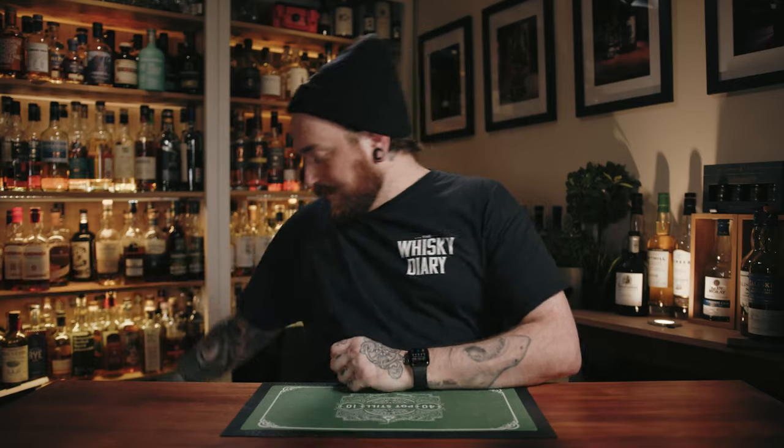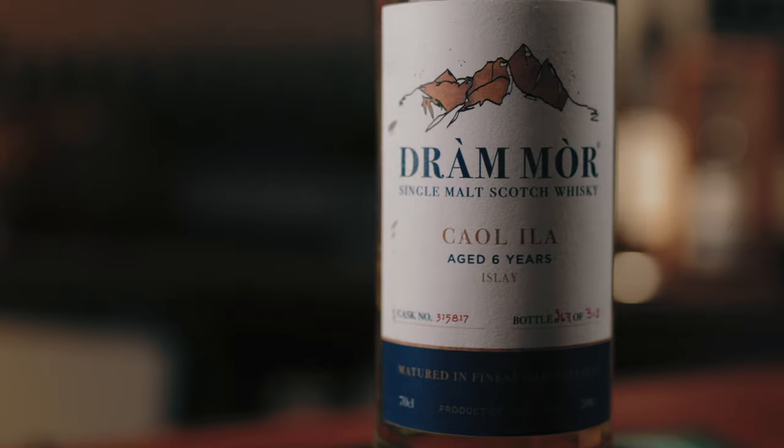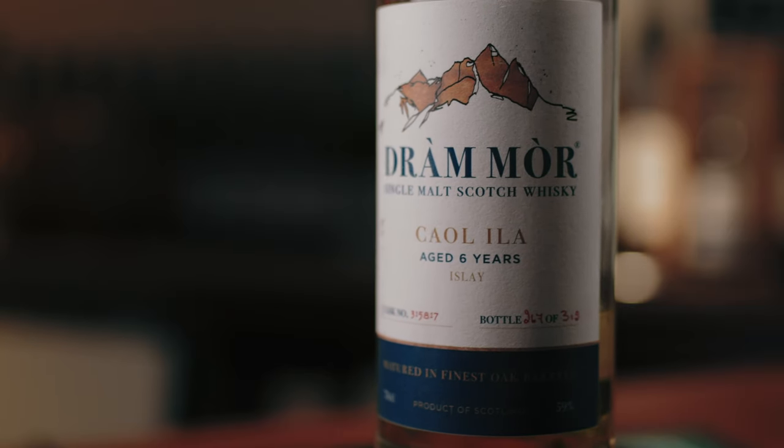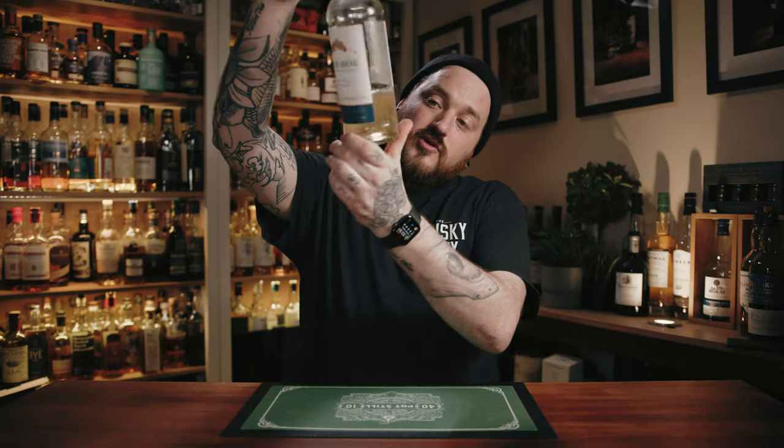In fact, this 6-year-old Caol Ila was one of the first ever indie bottles that I ever bought. I think at the time I only had about 7 bottles of whisky and this popped up. I've still got the dregs of it in there. I think, to be honest, I'm holding on to the last of this as kind of a historical memento. But this is absolutely wonderful.